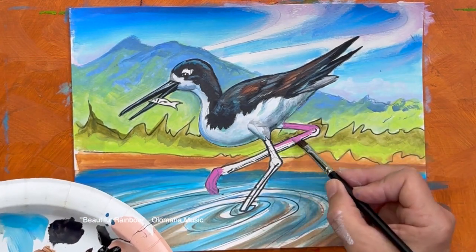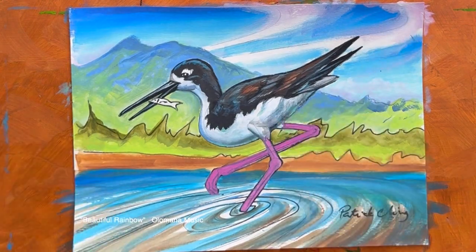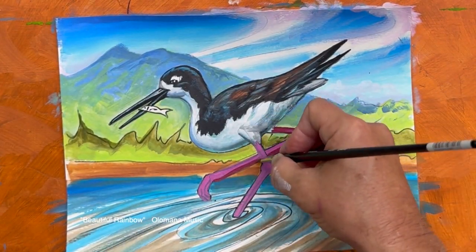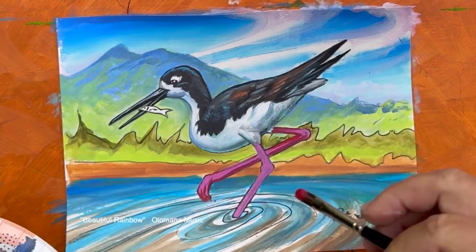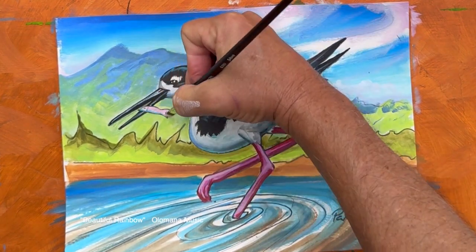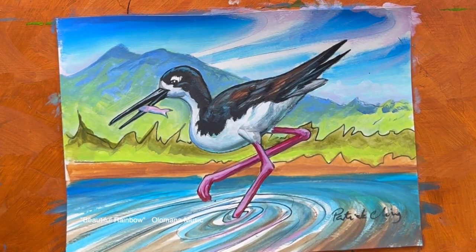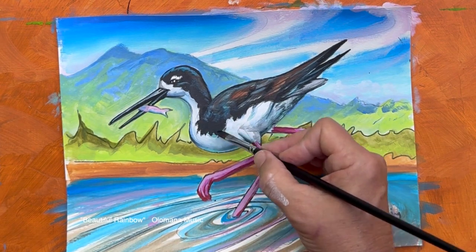Now it's time to paint in those pink legs. Then add some darker red to the places where the sun's not hitting, and lighter pink where the sun does hit. Don't forget that little fish, and some reflections in the water. Add a few jugga juggas.